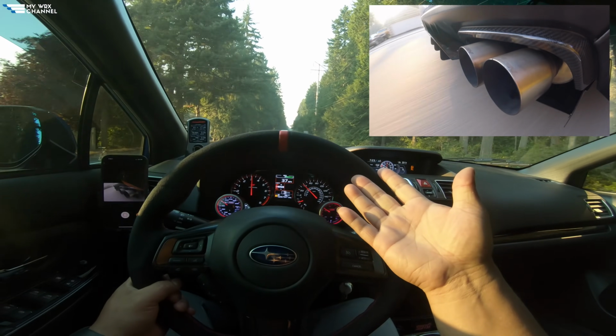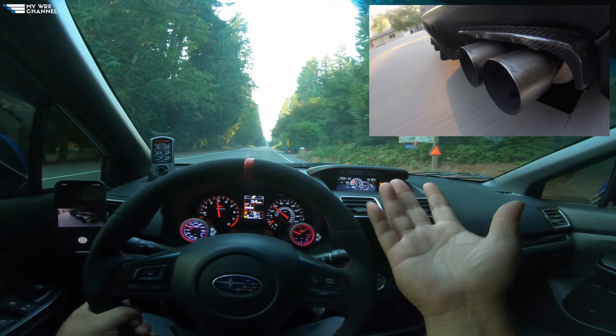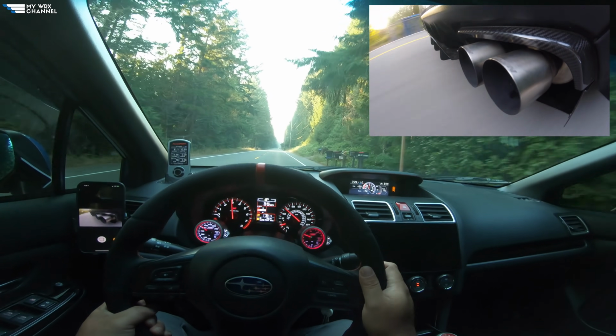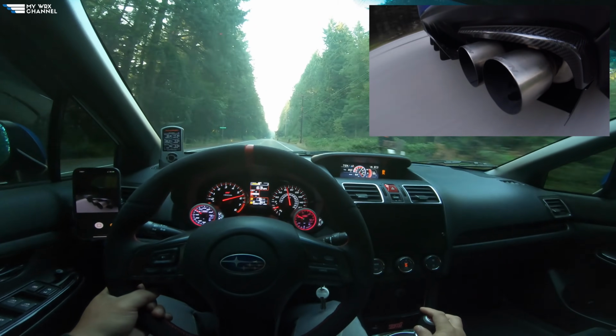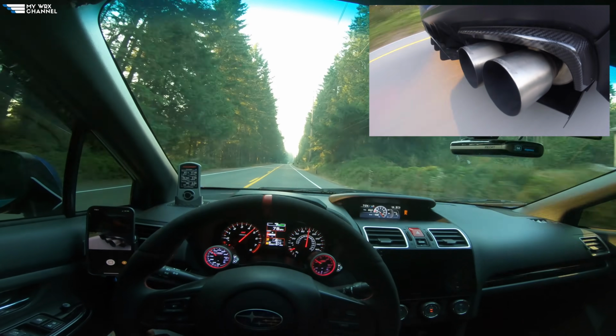Let me just get to 3,000 RPMs. There's no one ahead of me. And I'm just going to floor it, and we'll see how long it takes to get into boost. All right, we're going to floor it right now. Nobody home, nobody home, nobody home. That's around 45. All right, we'd even rev it out.